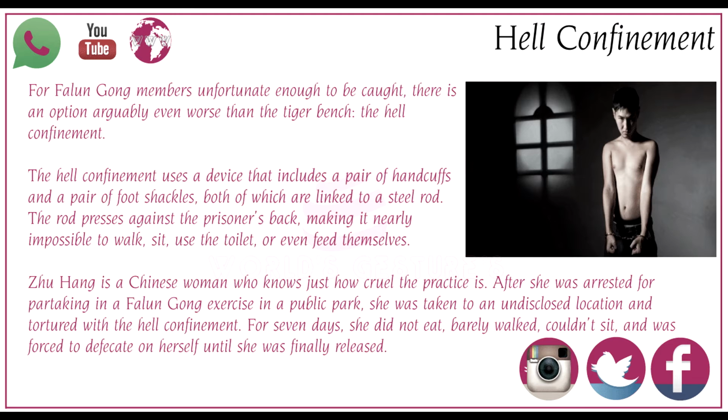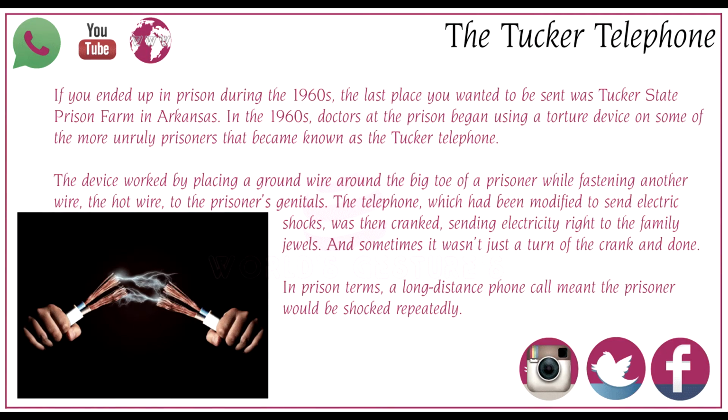themselves. Su Hang is a Chinese woman who knows just how cruel the practice is. After she was arrested for partaking in a Falun Gong exercise in a public park, she was taken to an undisclosed location and tortured with the hell confinement. For 7 days, she did not eat, could barely walk, couldn't sit, and was forced to defecate on herself until she was finally released. Number 3 is the Tucker telephone.